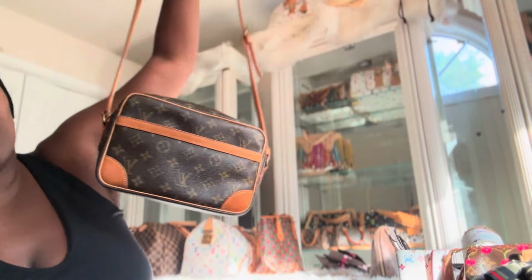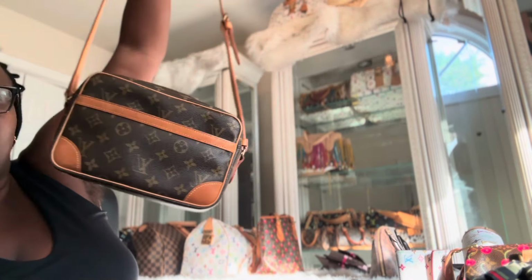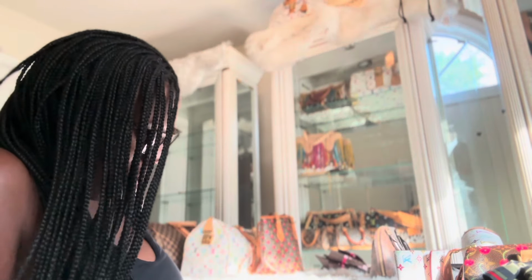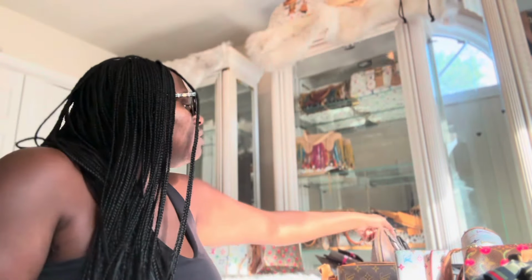But the Trocadero 23, in my opinion, is the correct size. It is crossbody size, and it actually just looks so cute. I love this bag, and I'm so glad I took the plunge and bought this one from my connection in Japan. It's one of my favorite crossbodies, and like I said, this is one that I basically just use all winter. I love this bag.